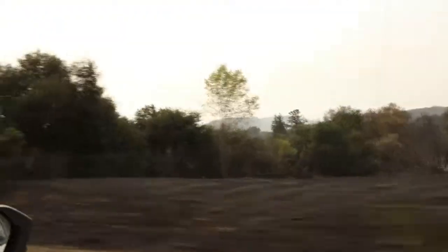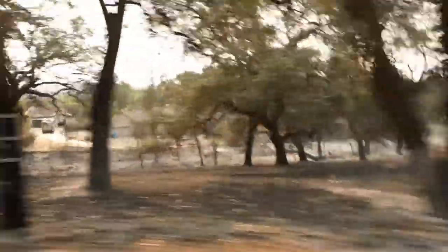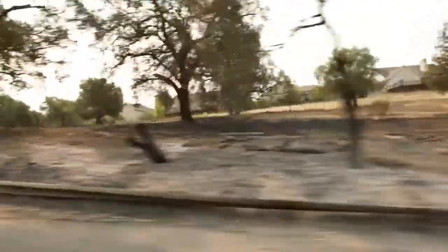On Highway 12, heading just past Melita Road, and this is what it looks like. Back to Oakmont here. This is the very edge of Oakmont. We have a few houses up on this street that burned. This is the approaching from the other side of Melita Road. Oakmont still.